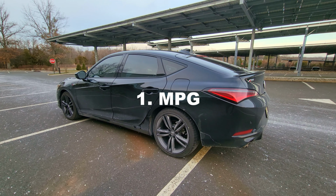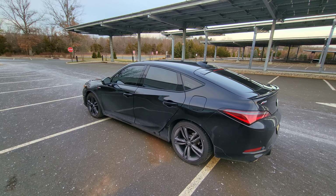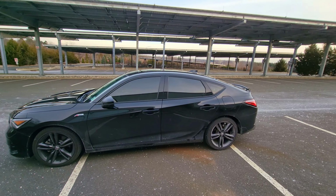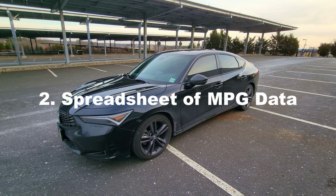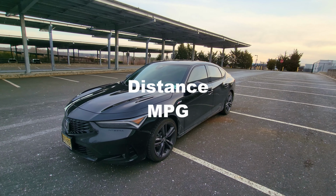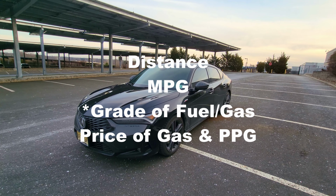The first part, I'm going to show you guys what Acura claims the miles per gallon is compared to what I get. So let me tell you guys, I've been tracking this for at least 5 months, ever since I bought the vehicle. Second part, I'm going to literally show you guys the spreadsheet that I've been logging everything about this car for gas. So I track the distance, I track the miles per gallon, grade of the car, how much was the refuel, all of that I'm going to show you guys through the spreadsheet that I use, which is Google Spreadsheet.